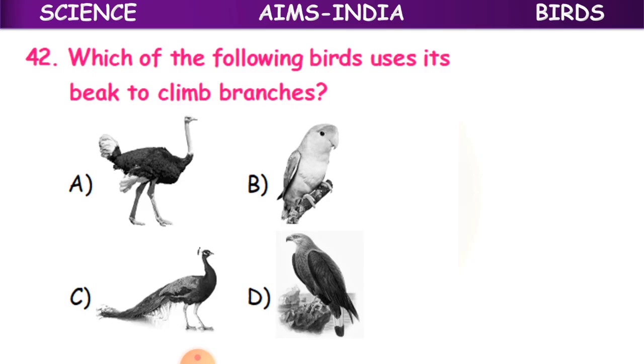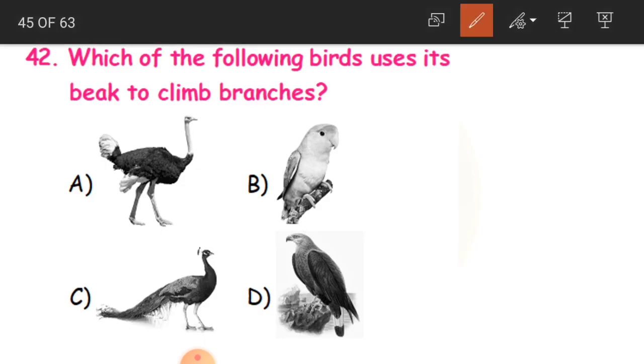Which of the following birds uses its beak to climb branches? See, here you have four birds' pictures, children. Which of the following birds uses its beak to climb trees? Here you have a peacock, a parrot, an ostrich, and a sparrow or crow. Which is going to use its beak to climb the branch? Our answer is B, the parrot. As the parrot is a climbing bird, it also uses its beak to climb the tree.